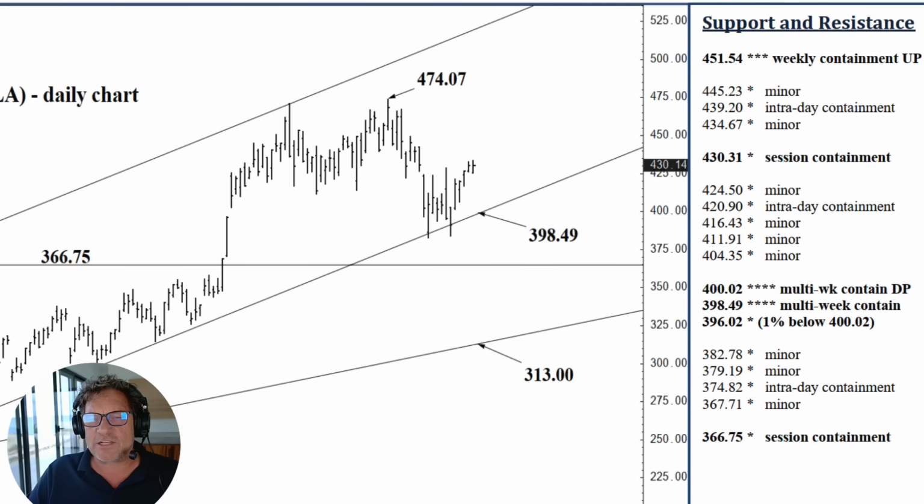It looks like it on the weekly chart, but when you open it up on the daily chart, I would expect a spike in volatility. 366.75 likely within a full week of activity, and over the next month or two, 313 even.